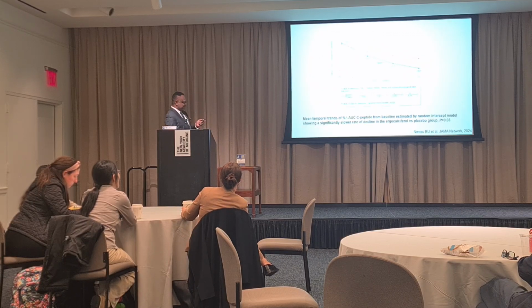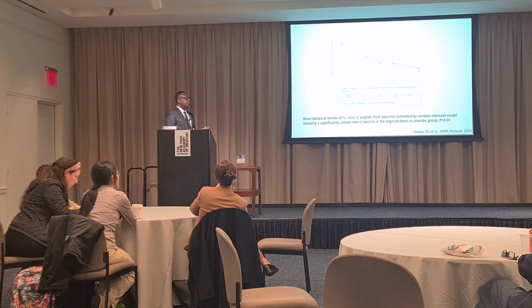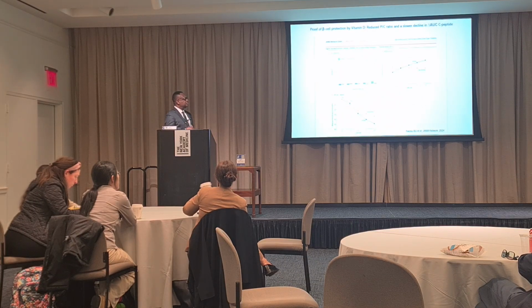And then the other thing we found was that those who received vitamin D had a slower decline in their area under the curve of C-peptide compared to the placebo arm, where it decreased quickly. Telling you that vitamin D is protecting the beta cells through various mechanisms, including reduction in inflammation, making these beta cells healthier and producing more C-peptide and insulin. So these are the diagrams in the publication.